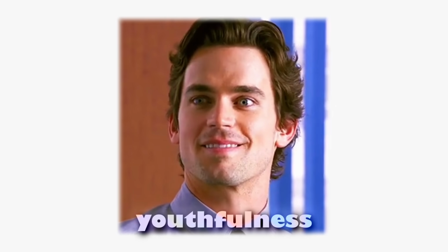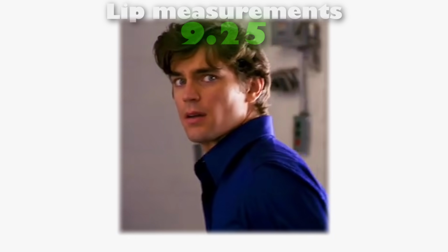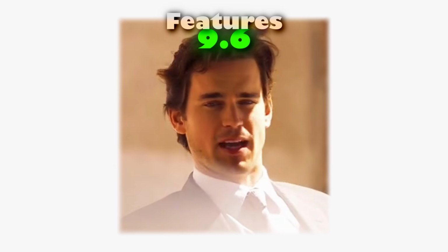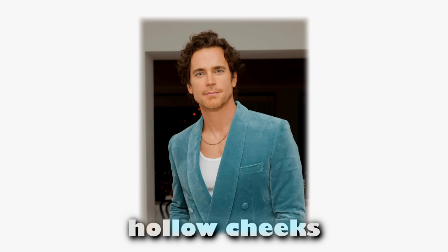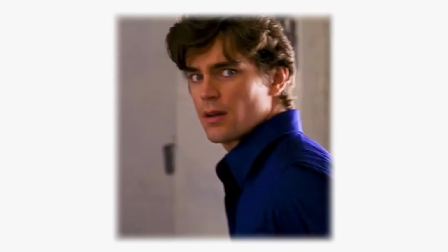His hair and his youthfulness, skin, and lips measurement receives a 9.25, only because his lips are a bit small, while his skin is vibrant and glowing. His features are a 9.6, as his nose is angular, and he has hollow cheeks, but his eyes could be slightly more striking. To improve his appearance, Matt Bomer should use Volufiline to make his lips fuller, and he could get surgery to reduce the size of his forehead to make his face shape more ideal. But I honestly wouldn't recommend it, because the improvement would be so minor.